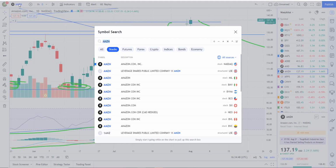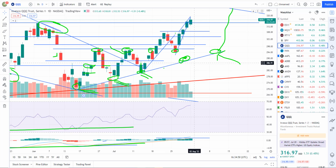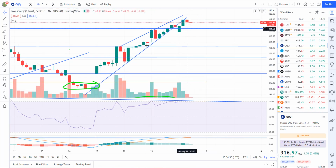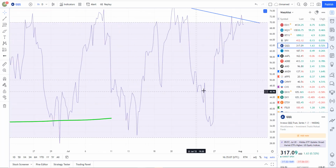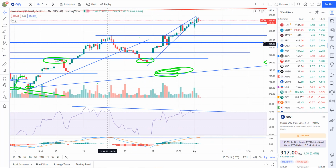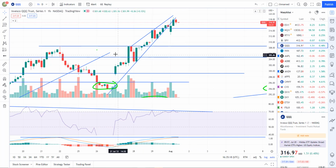Let's get right into it, guys. We can look at Amazon, but triple Qs and Amazon is where I want to focus, at least to start us off. On the hourly chart, I've got a couple things going on. I've got this bearish rising wedge pattern. If I look at the RSI, and I have to zoom in, you can see we also have this negative divergence. See how that's just downtrending, and price is moving higher? So negative divergence, and we have a bearish rising wedge.